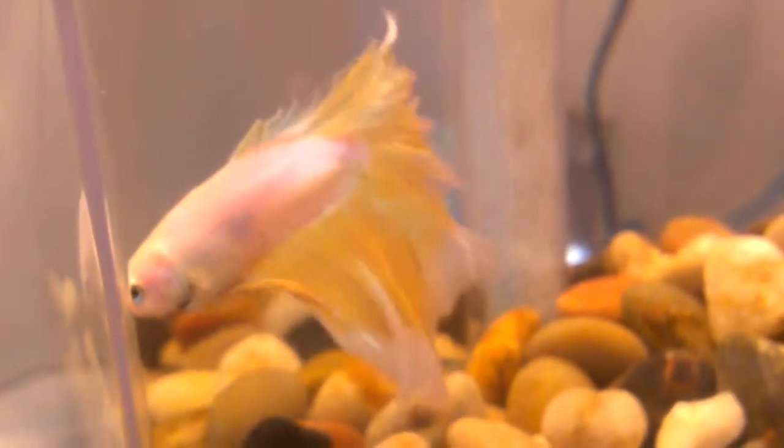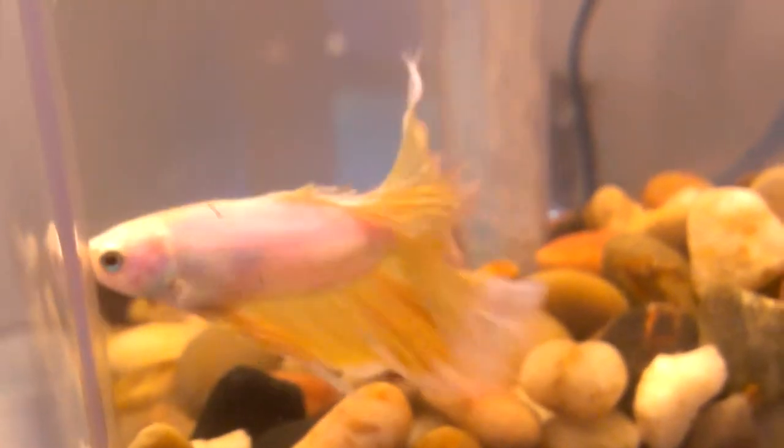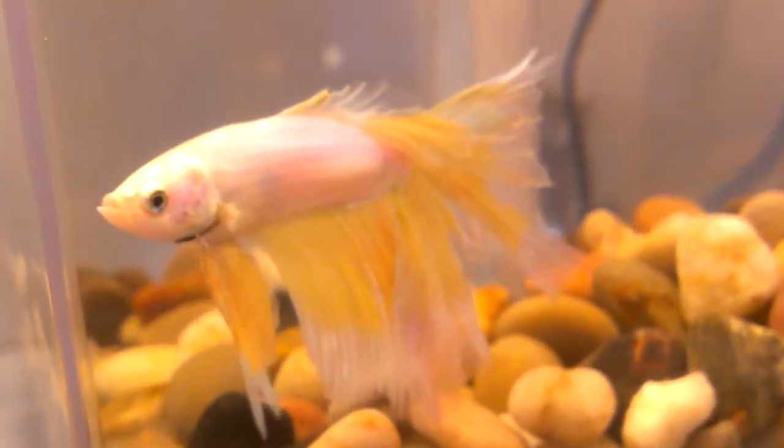Gorgeous little guy. I'm glad I rescued him, because had I not, nobody would have bought him because of his fins being gone, and he would have wound up dying. So I saved him. More to come on Angelus.